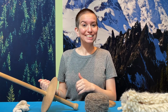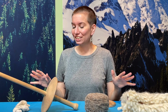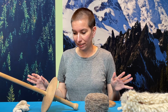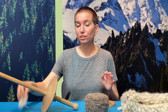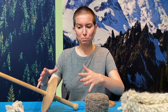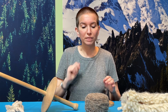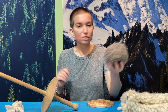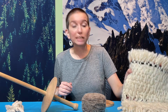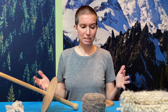Wow, look at that. This is a really interesting and different clue than we usually get. So what do I see here? I see what looks like raw wool. It's really soft. I see a wooden item or a set of items that looks pretty similar to our artifact as well, at least this object right here. And then we've got what looks like a ball of yarn, and we also have what looks like a blanket of some kind.